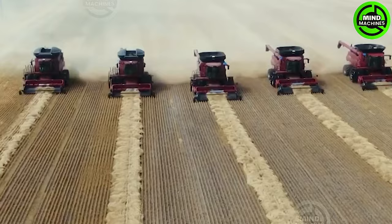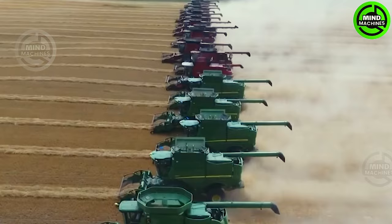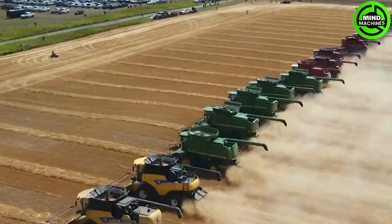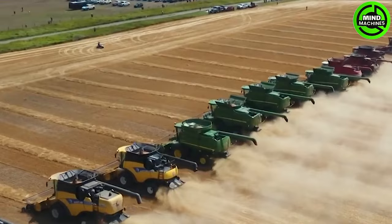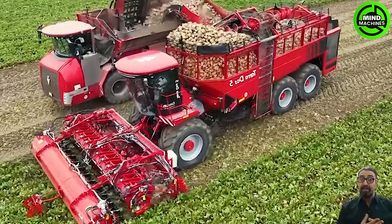This event showcases the involvement of 20 combine harvesters, creating a spectacular scene for the wheat harvesting season of 2023. The Holmer Terra Dos 5, the latest sugar beet harvester for 2023, coupled with a tractor JD8RX, epitomizes the forefront of agricultural technology.